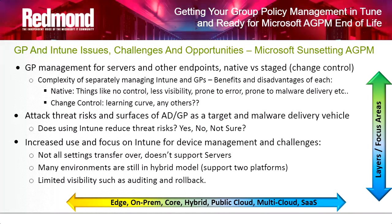I was just going to say, while the focus is still on Intune, as Microsoft is encouraging people to move off of group policies, there's still a lot of things that Intune can't do. Like you mentioned, it doesn't apply to servers, and there are literally thousands of settings and group policy preferences that are not yet supported in Intune. We have customers that are creating PowerShell scripts just to fill the gaps of group policies and group policy preferences. So there are still gaps, and there are still risks to Intune, despite the encouragement to move toward it.